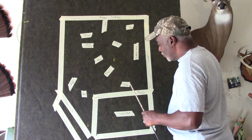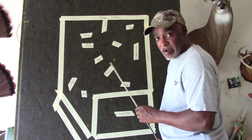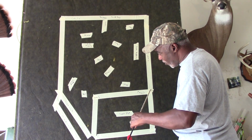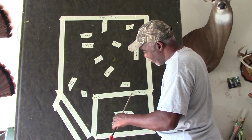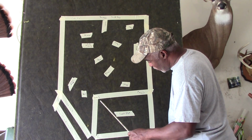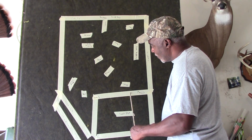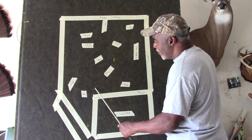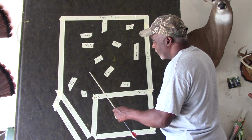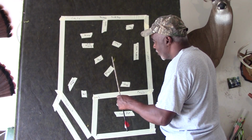And also what I'll do is I run a scent line, a drag rag. I run a drag rag when I come through to my stand. I run a drag rag down this trail here. This is in between the woods and the CRP field. Got a CRP field here, and then you got the food plot. I run a drag rag here. Then I come in and turn, and I'm going across all these trails here, and I'll turn, and I go past my stand, around my stand, and hang it in this location here.